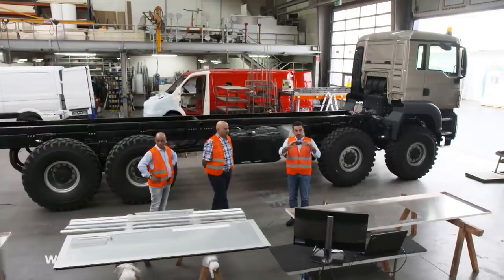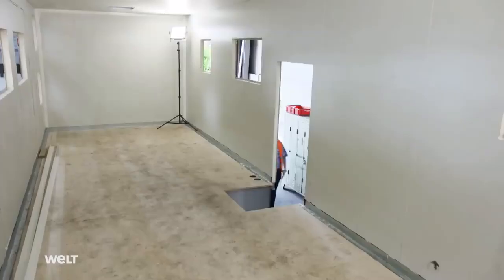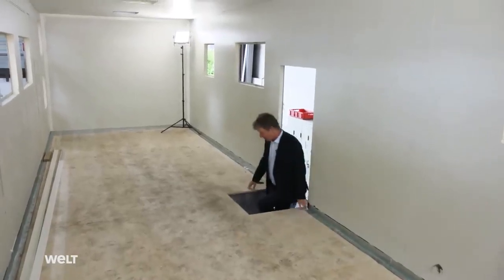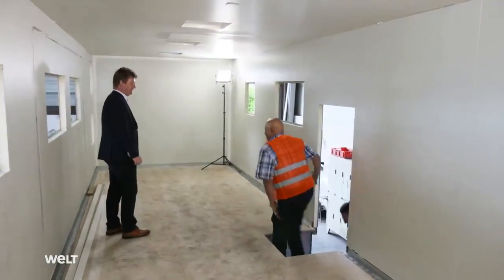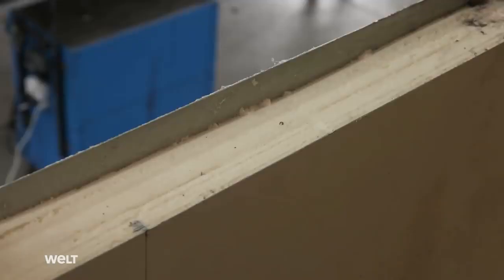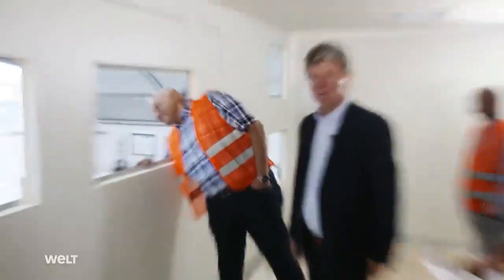In Hesse, with the prince from Qatar looking on, the 9-meter-long residential cabin is about to be placed on the truck. Over the next few weeks, a luxury habitat will be created on an area of 25 square meters. The super camper will be able to withstand wind and rain for more than 30 years, thanks to the special walls made of 6-centimeter thick sandwich panels. The prince is already impressed.